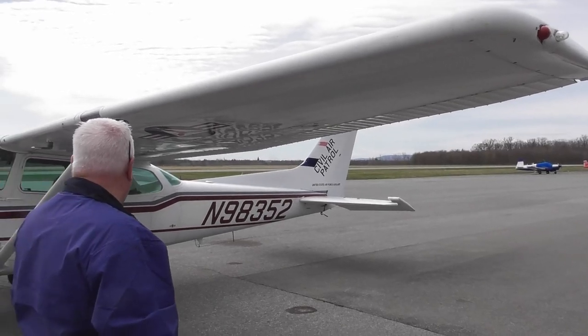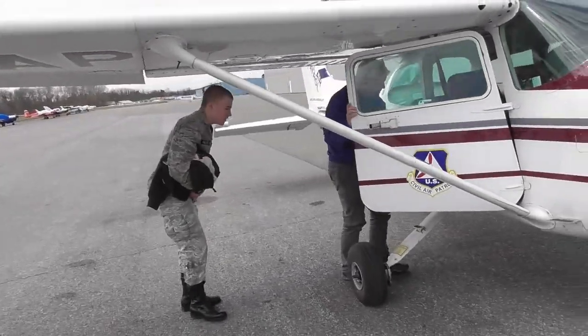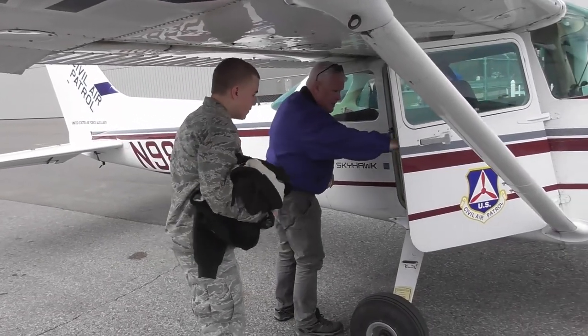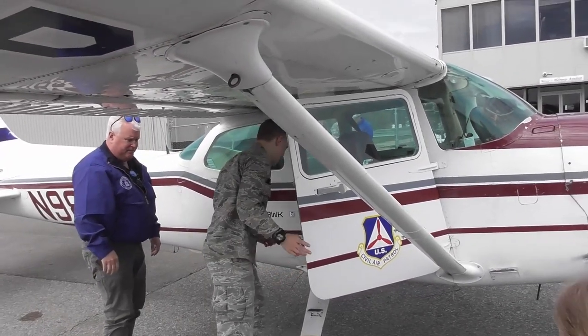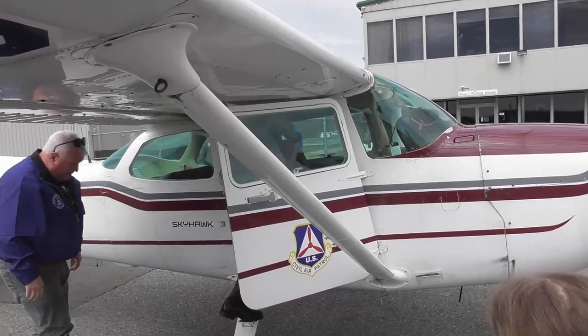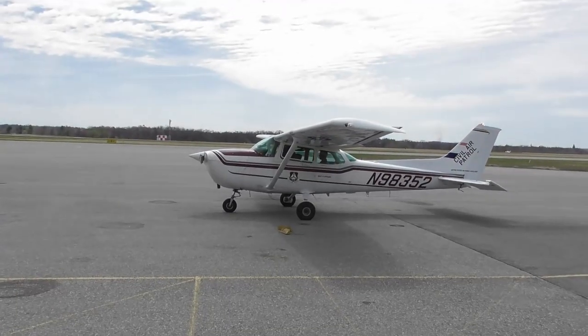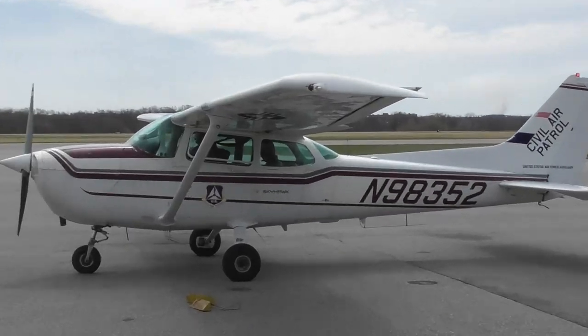So that's the lift. Thrust obviously comes from the engine. Watch out for the propeller. I'll help you with the seatbelt for a second. I'm going to throw that jacket in the back seat. I don't think you'll need it, but it's a good idea to have it along. I hit 20,000 miles. This is going to be awesome.